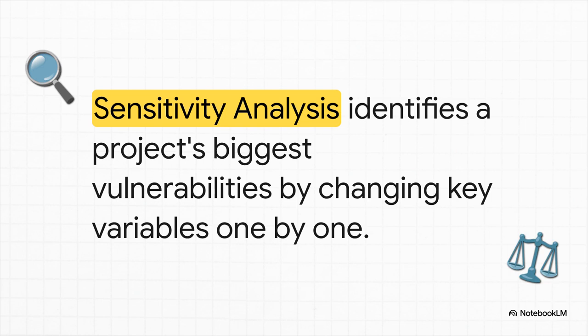So the first tool we pull out is called a sensitivity analysis, and it's basically a stress test for our financial model. We go in and we change one key variable at a time. We crank up the operating costs, we dial down the product price, and we watch what happens to the profit. This tells us really quickly which factors have the most power to sink our project.